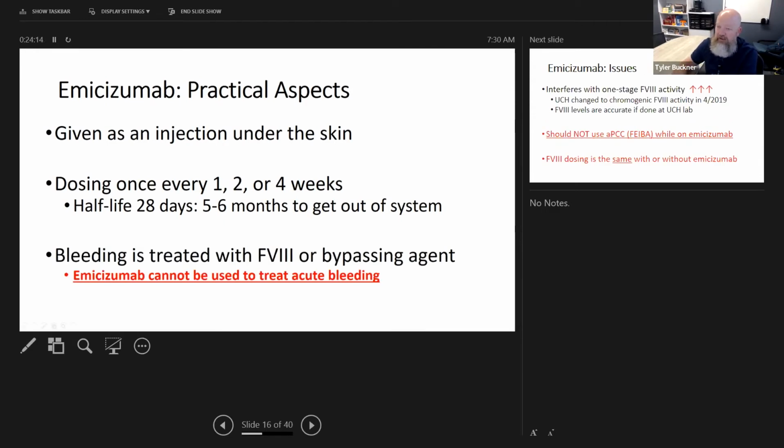Because the half-life is so long, we cannot get peaks. We do not see peaks of activity, and so we can't bump somebody's factor level higher with emicizumab. So you can't use it to treat acute bleeding, and hence you can't use it to treat around surgery, or at least not major surgeries. Emicizumab gives us about the equivalent of 20 to 30% factor VIII activity. We want people to be closer to 100% when you're doing surgery. And so we still need to use factor VIII.